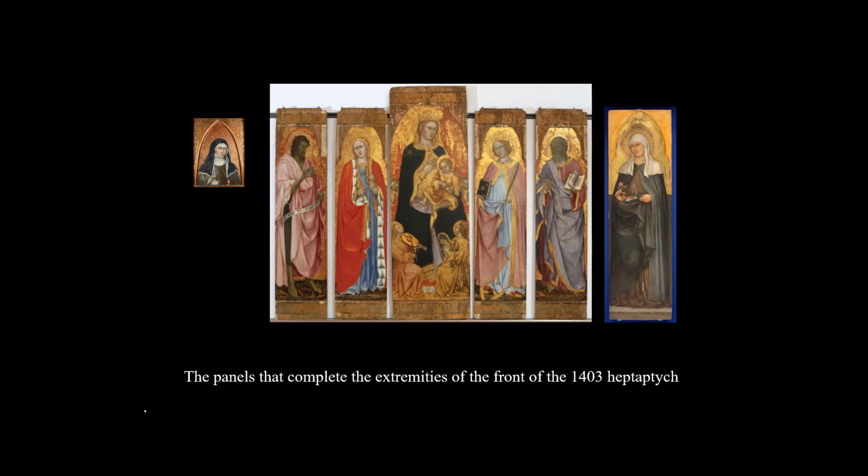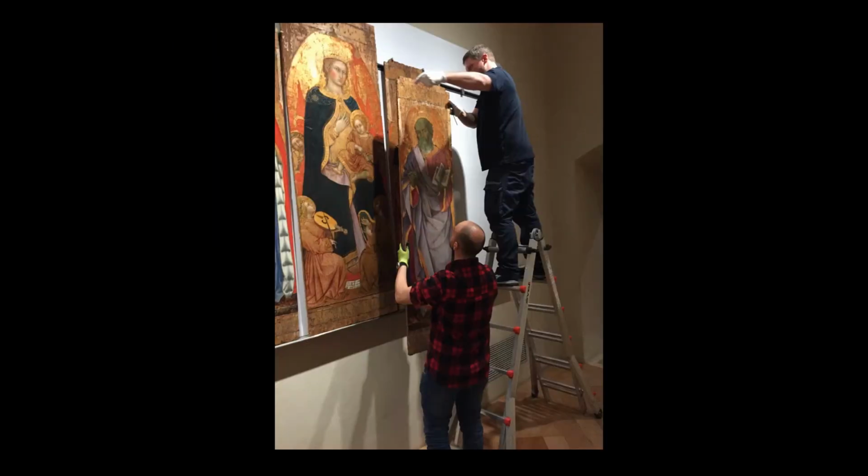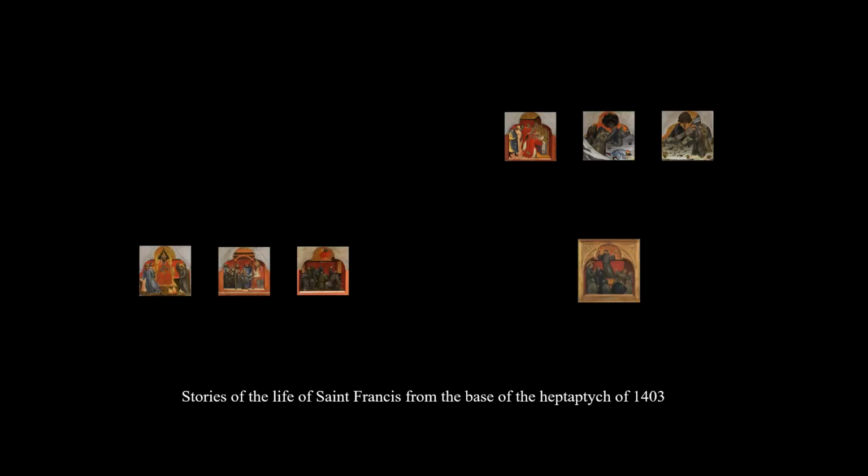2 of the paintings that were lacking from the main tier of the Madonna side were recognized in recent years and have been brought to Perugia to complete the simulation of the altarpiece at its front. St. Clare came from Gubbio and St. Elizabeth of Hungary from Assisi, so they hadn't strayed too far. This is the phase of disinstalling the painting in its gallery setting by the transport company of art handlers Butterfly. Here, the panel of St. Clare is being reinstalled. These paintings instead came from much farther away.